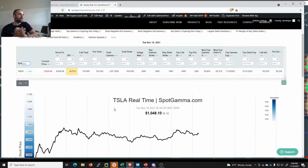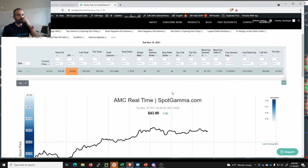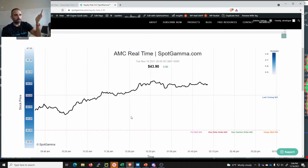In AMC, you'll typically see that the vol is pretty expensive. And so oftentimes we think, hey, shorting AMC options on a Monday, because the vol is so expensive and the name tends to pin at 40 week after week after week, can be an interesting time to sell vol. You can see almost 50% of gamma expires in AMC on Friday. All the gamma is tied to 40. Yes, the stock is at $44, but we've seen it happen over and over again that the stock will drift back down to this 40 area despite trying to pull away time and time again. So hopefully that helps to answer that question.